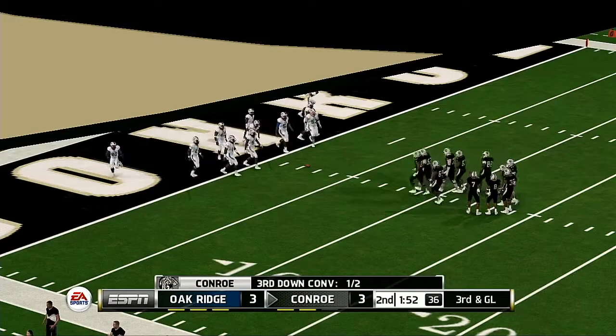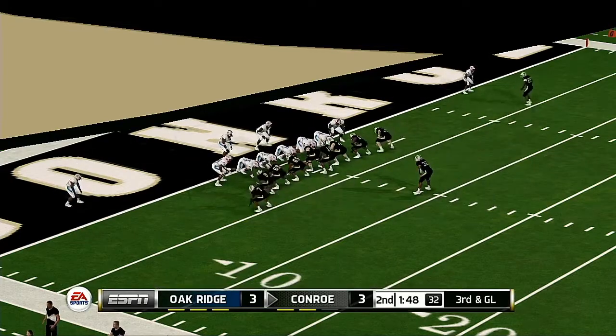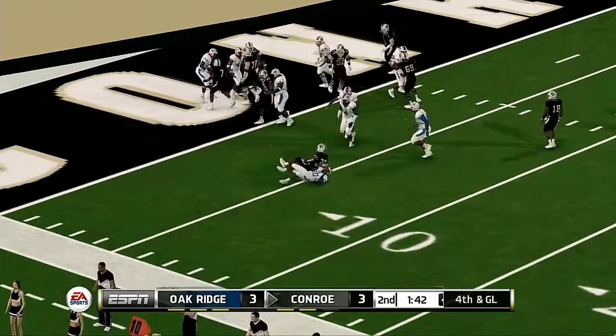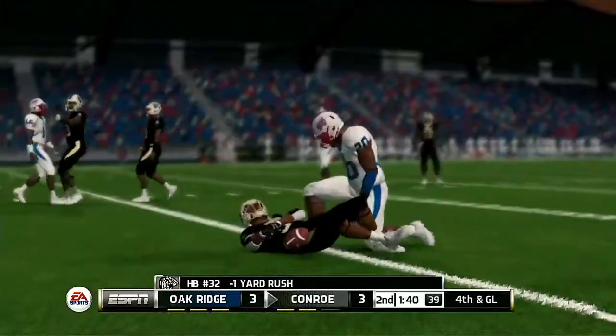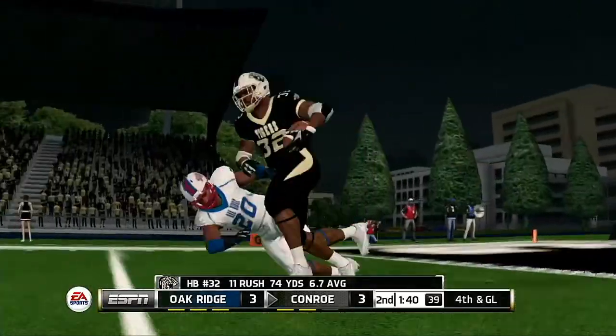This is the 11th play of this drive. Watch the screen, watch the screen. Check your time. Give it to the halfback. He's not going to get in. That's a loss of 2 yards on the play. That brings us fourth and goal.